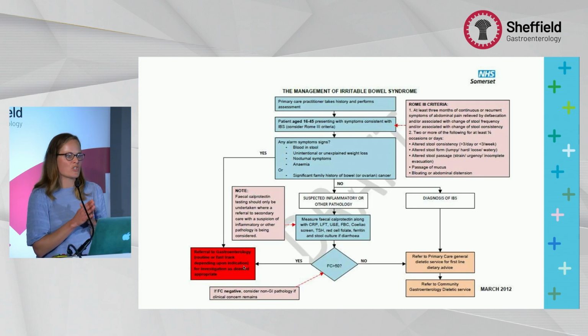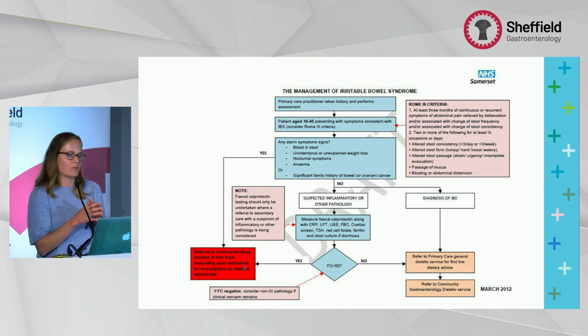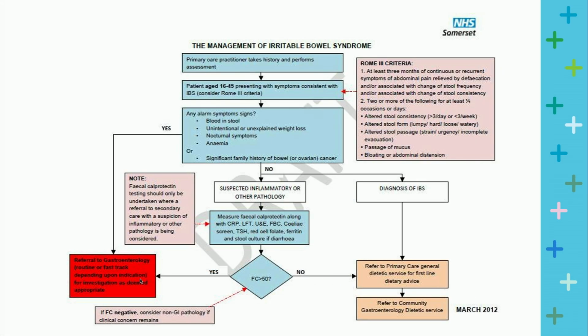So the business case wasn't just a dietetic service. It was a dietetic service incorporated into a wider management pathway for the diagnosis and management of IBS, which included some fecal calprotectin. And within the first few years of that service being developed, there was a lot of education going on with GPs, talking about the data and showing them how they could feel empowered to help manage that in primary care.